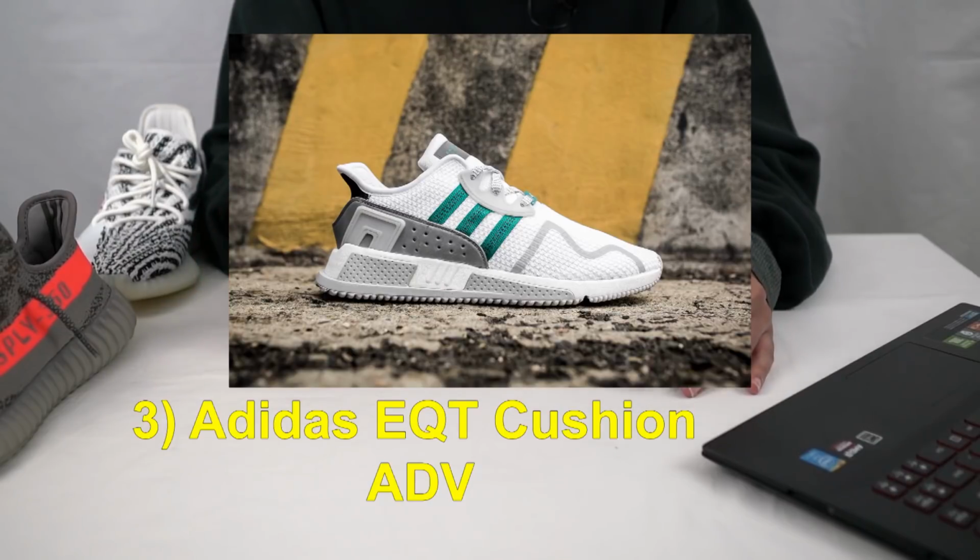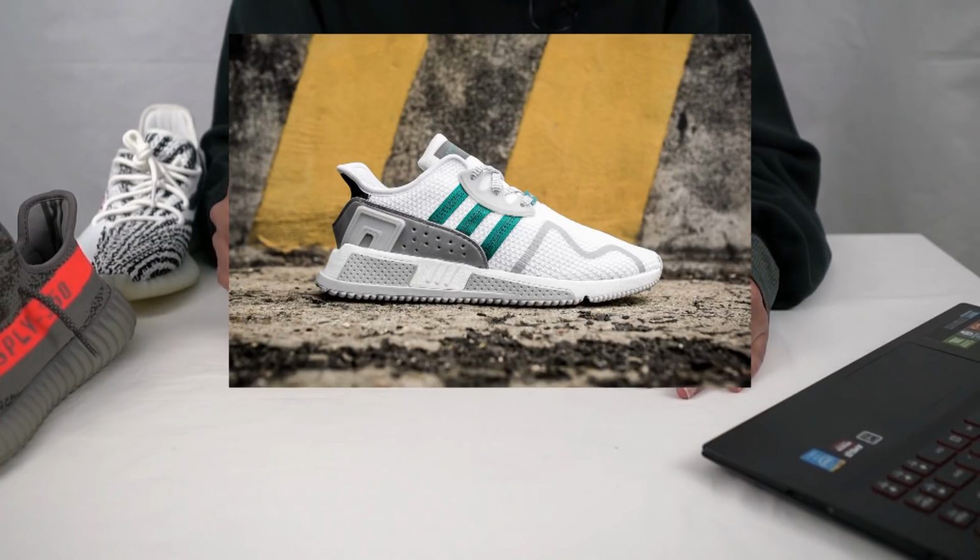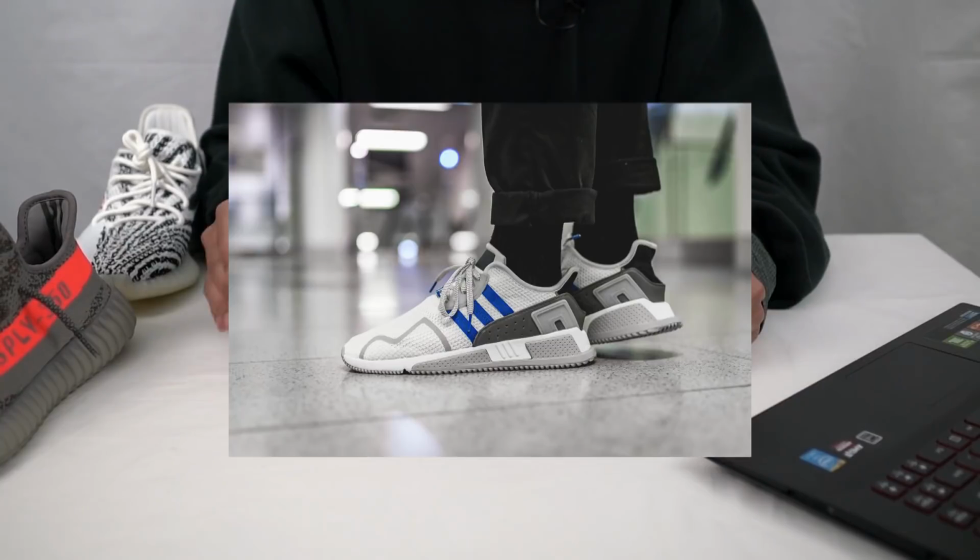It is the Adidas EQT Cushion ADV. This model debuted this year in 2017 to commemorate the EQT line from the past, specifically the EQT Cushion, which is a legacy Adidas model. The EQT Cushion ADV, however, is anything but legacy, with all new upgrades like a sleek knit cloth-like upper that looks like a futuristic car on your feet. It is not dissimilar to the soft cloth-like upper of a pair of Yeezys. The upper is essentially one piece as well.